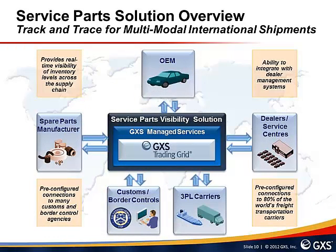GXS Active Logistics is at the core of GXS Service Parts Visibility Solution. Combined with GXS Managed Services, it allows virtually any interested party across the extended enterprise to be connected to the service. In this automotive example shown on this slide, the Service Parts Visibility Solution forms the communications hub between the car manufacturer, the spare parts manufacturers, the third-party logistics providers, and customs border control agencies. There is also a possibility to integrate the Service Parts Visibility platform to a dealer management system, thus providing a truly global view of inventory levels across a dealer network. The solution also provides a more accurate view of inventory levels for goods in transit across the supply chain.